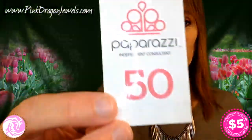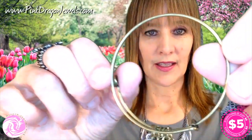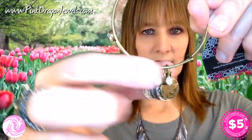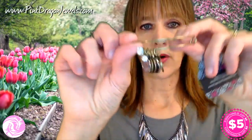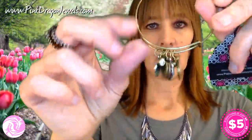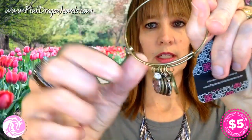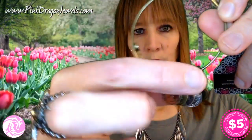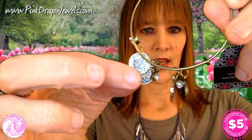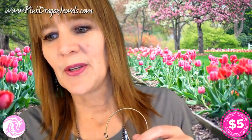And this one is a really great one. Number 50. Okay, this is a brass bangle. And you can see this type of style. I can't say the name, but you guys all know this style, right? So we have almost a spring. And then we have this beautiful white rhinestone. But then we have these charms hanging on this bangle. These charms. Oh, thank you, Tiana.